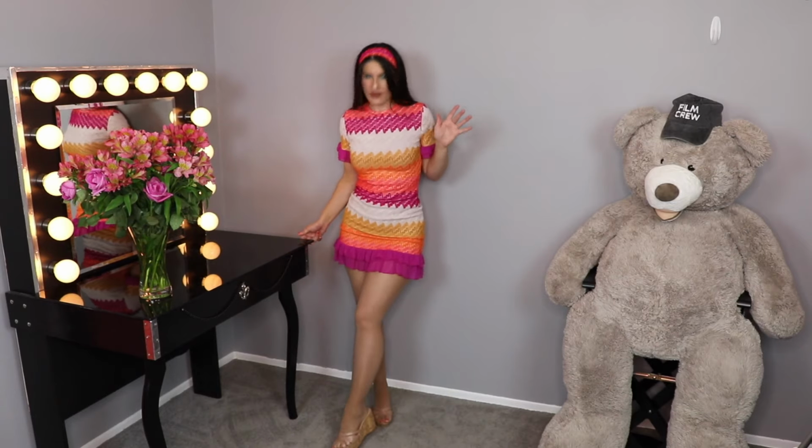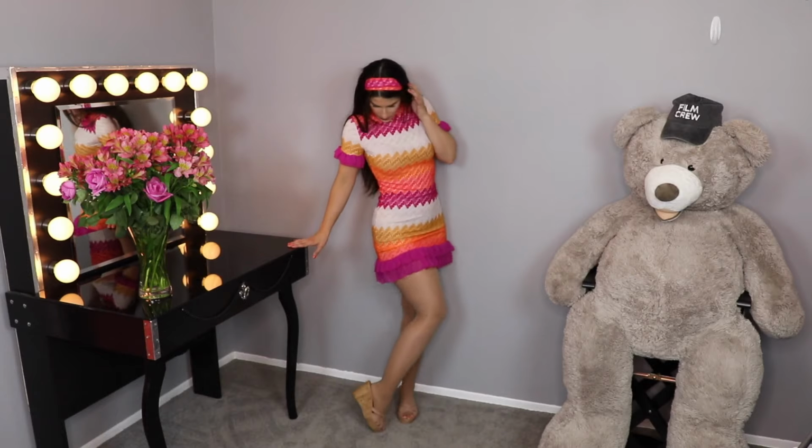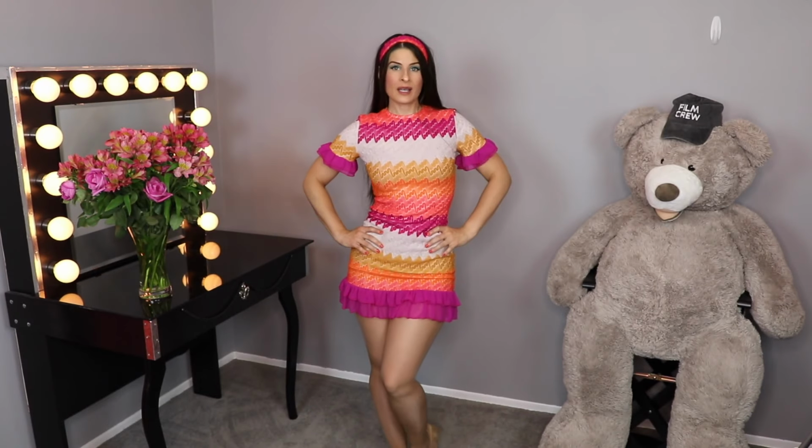I didn't have any shoes that kind of match the time frame, so I'm just wearing some kind of sandals that I wear out. It looks like back in the 70s, they would wear really chunky heels, which are a lot easier to walk in, but unfortunately I don't have any. Yes, this is so cute. Can you see me as like a housewife in the 70s? Because I can see it.